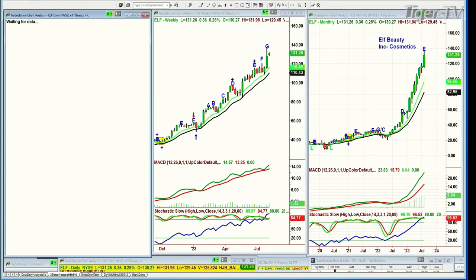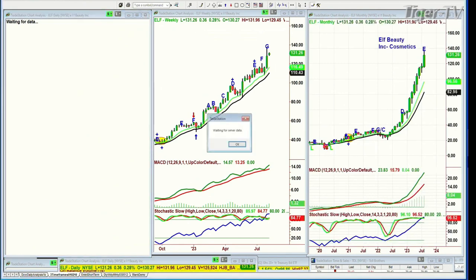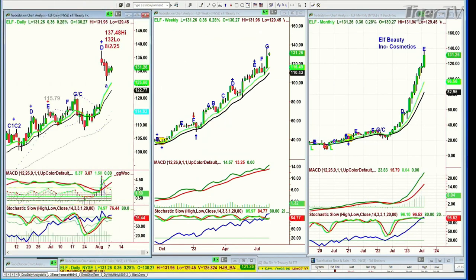It sort of took the lead, and ELF is in cosmetics, and here it is, 137.48 high about six sessions ago, but it also had a 132 round number low on the 2nd of August, that day that it made its all-time high. It might fill in the gap, but it's holding really well. So this is now the new leader, ELF Beauty Inc., cosmetics. Watching this one.